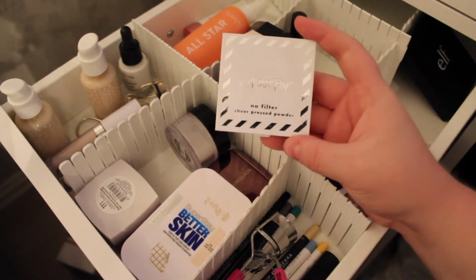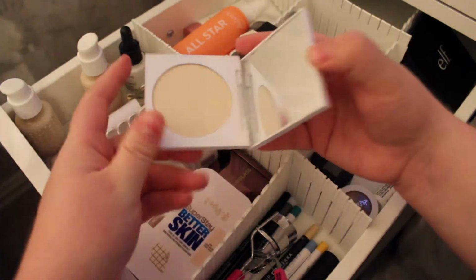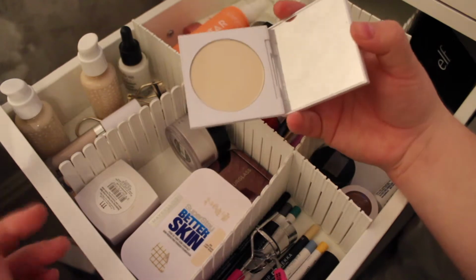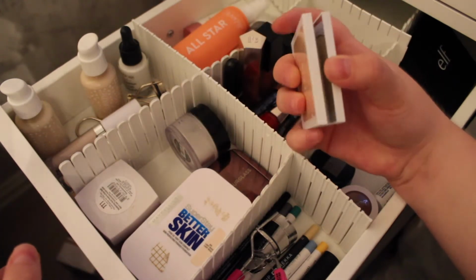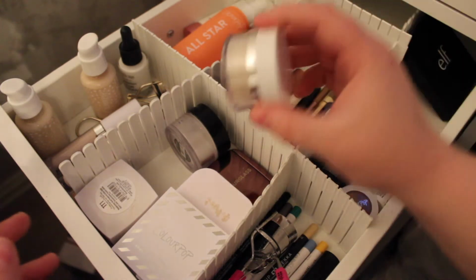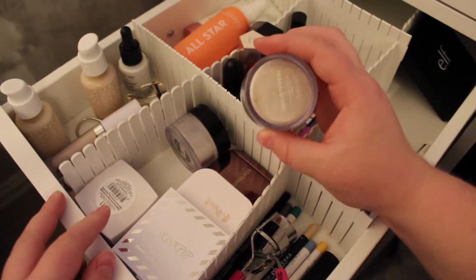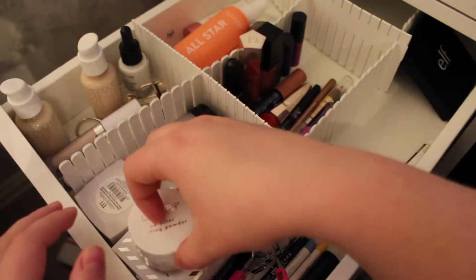Also picked up the No Filter Sheer Pressed Powder. I have the shade Fair, which is fair. Definitely think that's going to work, and I'm excited to see how that feels. I have swatched most of these products on my hand to check the colour. I also have the loose one, No Filter Setting Powder in translucent, so I'm excited to see how that is.